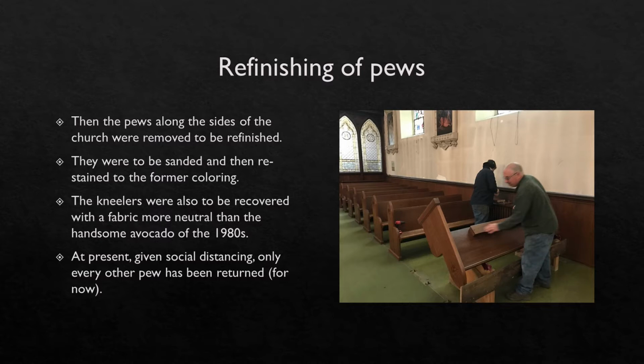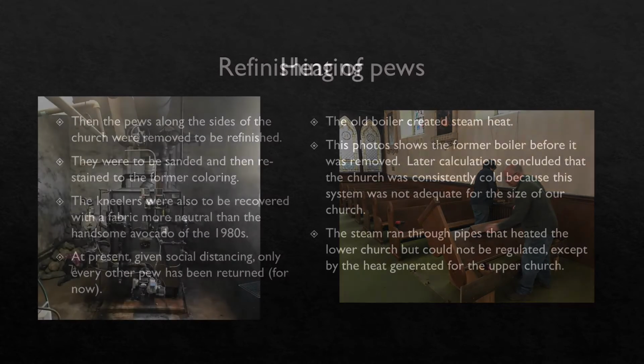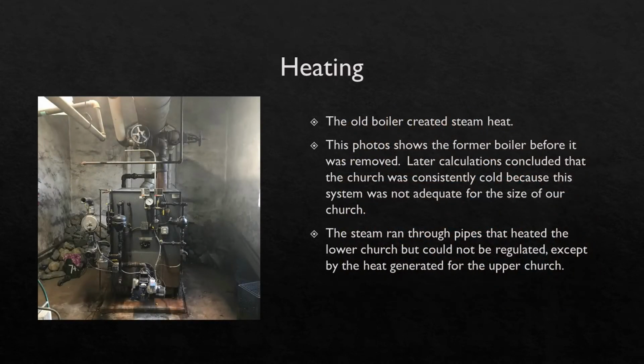Of course, the most significant piece of all of this renovation was the change in our heating system. The former boiler was removed that created the steam heat that ran through the lower church to provide residual heat to the upper church, but the difficulty of that was that it was never able to be regulated. So the colder it was and the greater the need for heat in the upper church, the more unbearable the heat was in the lower church. And then, of course, once the heat was off in the heat of the summer, there was no relief from any of that heat once it baked into the stone and found its place inside our church.